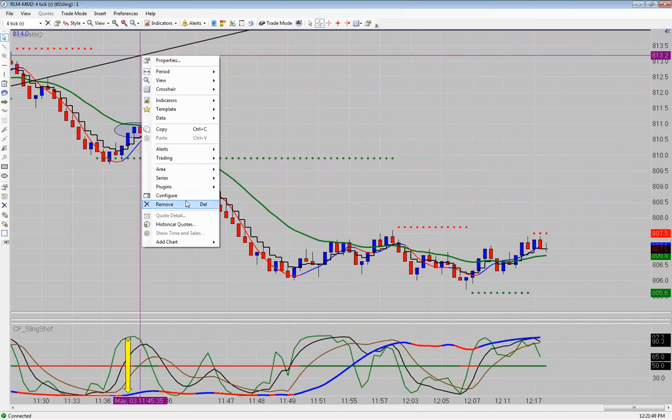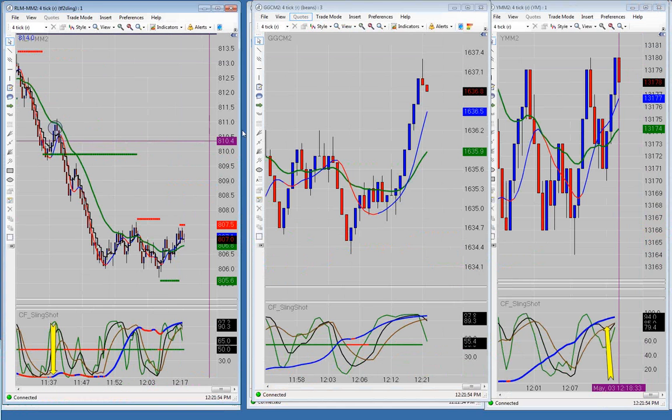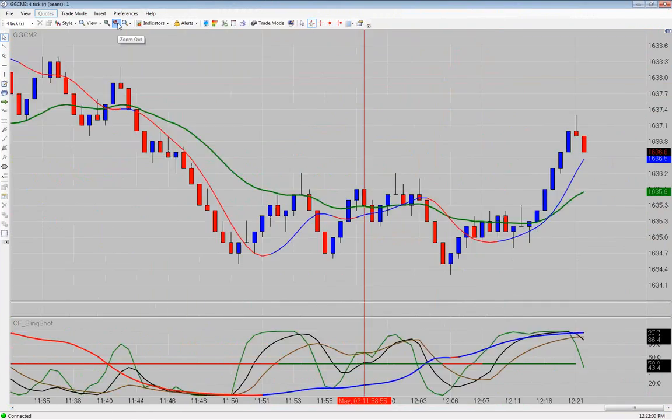But there you have it. That was the Russell. That was our one trade on the Russell. The gold, we had a few trades on the gold, but we ended break even on the morning.